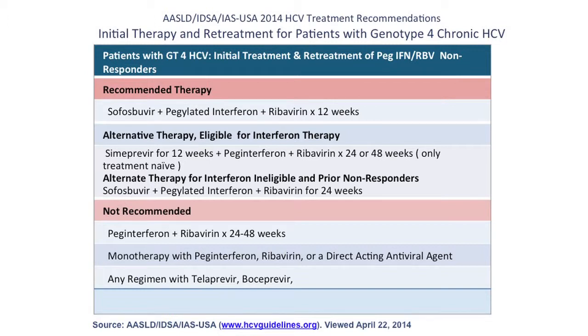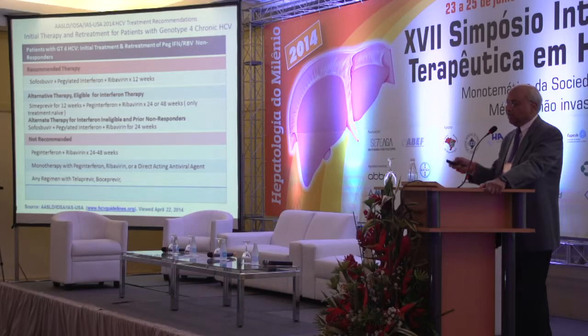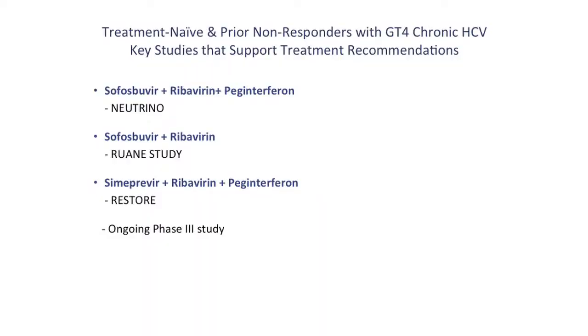Now, there is this alternative therapy for interferon-ineligible patients and prior non-responders of sof and ribavirin for 24 weeks that can be used. I apologize, it should not be pegylated interferon; it should be sof and ribavirin for 24 weeks. There is no pegylated interferon in that regimen. That's what I meant to say there. It can be used, but in a small cohort of patients, and the basis for that is a study from Egypt, where they treated some North American patients with sofosbuvir and ribavirin for 24 weeks and had good SVR. Yes, the NEUTRINO study, which I talked about, with sofosbuvir, ribavirin, and pegylated interferon for 12 weeks had good responses. And there are some preliminary data with simeprevir.